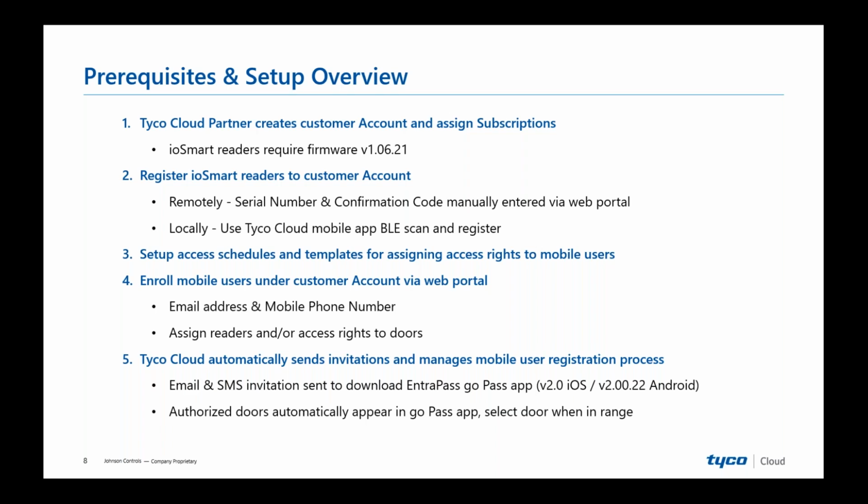Okay, and partners can do all this remotely. So once you've got ioSmart readers registered, obviously now you've got your customer account, you got your devices registered. Depending on the access control application, whether, hey, is it just going to be used for mobile credentials because it's the reader on a third-party system, or am I going to start using the offline managed cloud solution set for mobile only in the panelist mode? Depending on what you're doing, then you would typically just start setting up your access control schedules, your templates, and assigning whatever access rights or privileges to your potential mobile users, right?